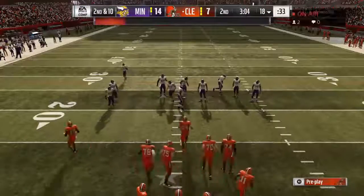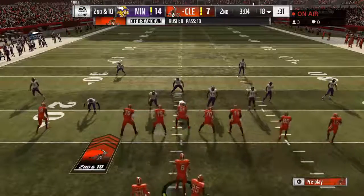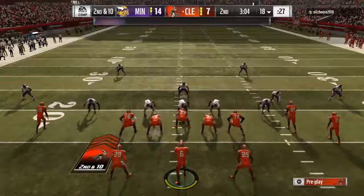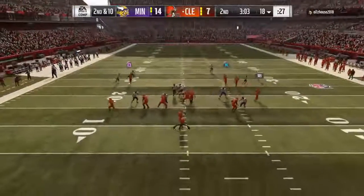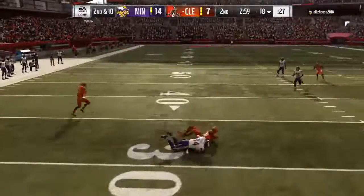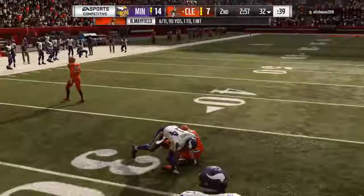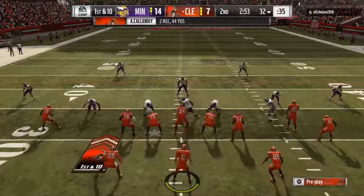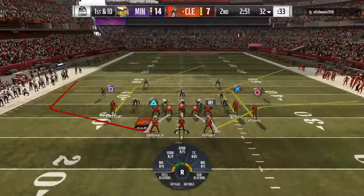Let's face it, you can run the route tree as many times as you want, get in sync, practice it, do all those things. But once you get to game speed, it doesn't always time up quite that well. That one goes incomplete. And Callaway taking it in left side. And he's going to get this one across the 30-yard line. A good pickup there for the Browns, 15 yards.